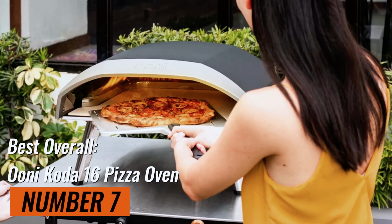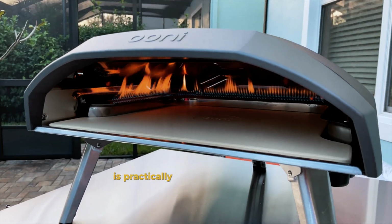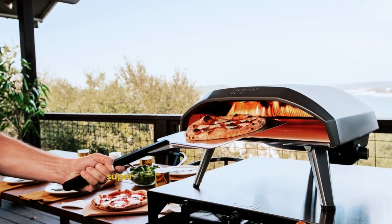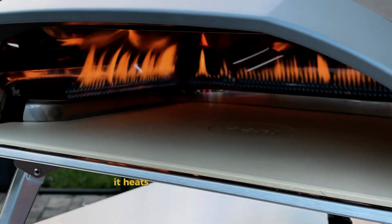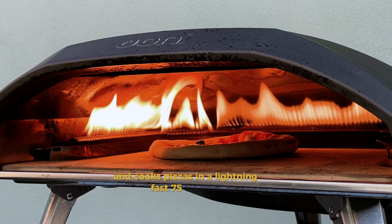Best overall, Ooni Koda 16 Pizza Oven. This bad boy is practically synonymous with tabletop pizza ovens now. It's reliable, super user-friendly, and easy to set up. Just pop out the legs, hook it up to the gas, and you're good to go. It heats up in about 25 minutes and cooks pizzas in a lightning-fast 75 seconds.